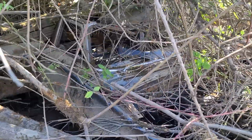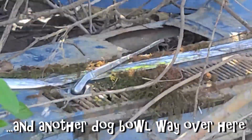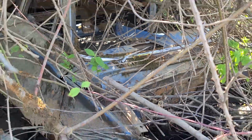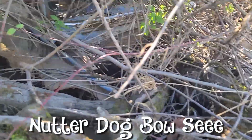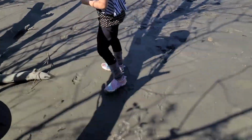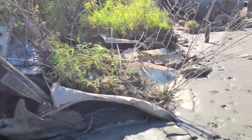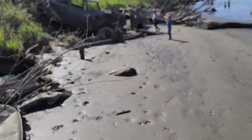Another car right there. This one's still got the seats, chrome windshield wiper. And another dog bowl way over here. Another dog bowl, see? Well, hot dang. One was way over there, and now we have another one. Wow, we're just finding all sorts of gold here. Another car there. Upside down car there. Another one there.